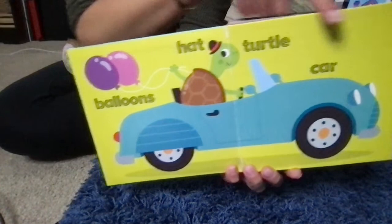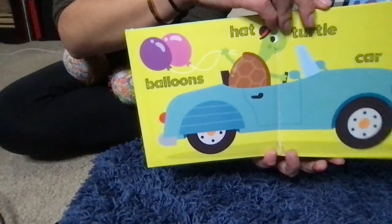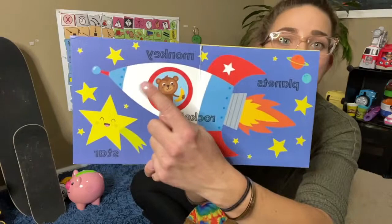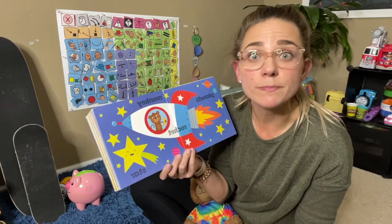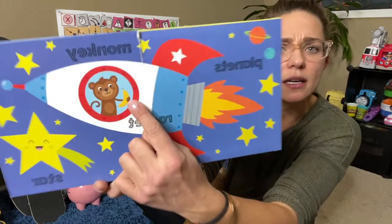And, hey, look, balloons. A purple balloon and a pink balloon. Beep, beep, beep. I'm going to turn the page. And, hey, look at that. Whoa, look. There's a monkey in a rocket. That's a rocket. Ooh, I love rockets. I want to go in a rocket and go to outer space. Maybe one day. But for now, there's a monkey in this rocket. And he's holding something. What is that?